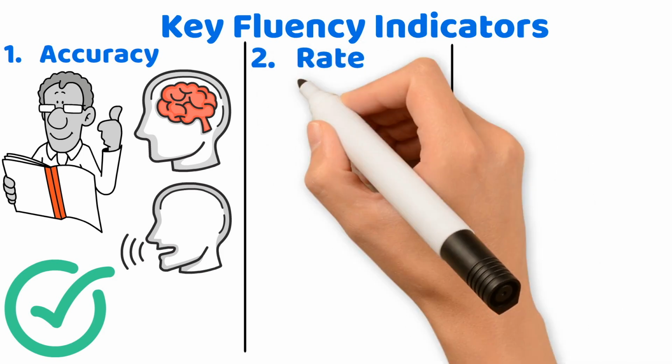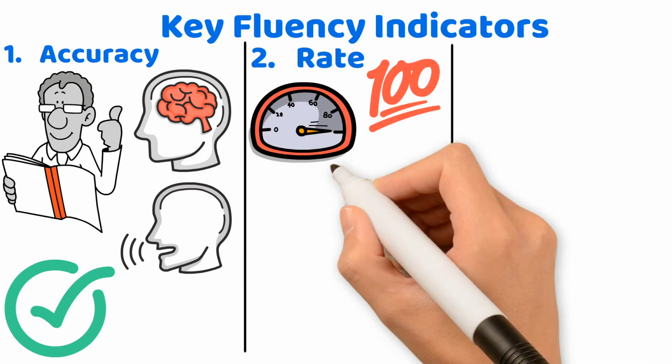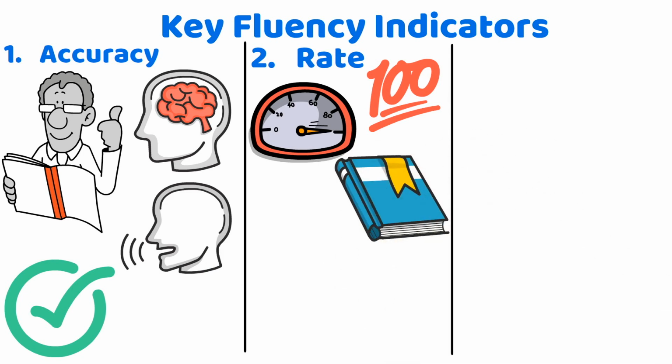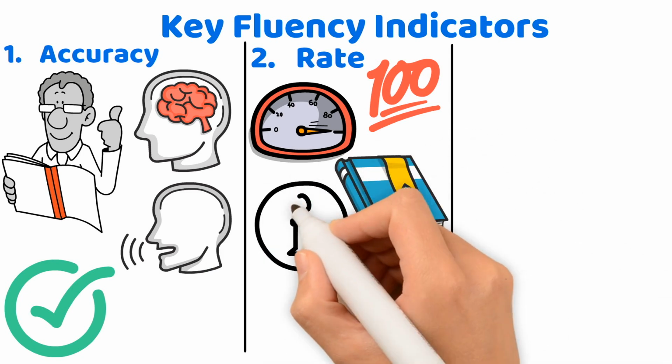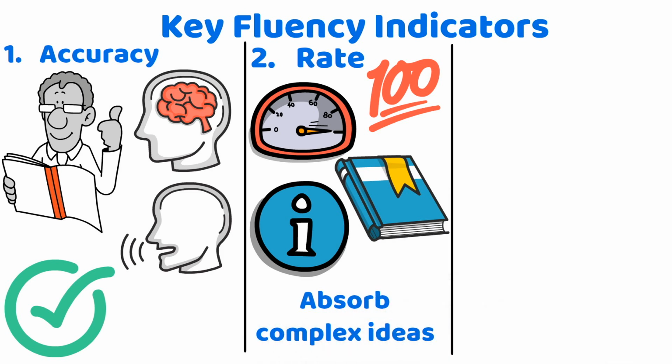2. Rate. It's not just about speed, it's about appropriate speed. For instance, narrative texts may be read faster to reflect conversational speech, whereas informational texts might require a slower pace to absorb complex ideas.